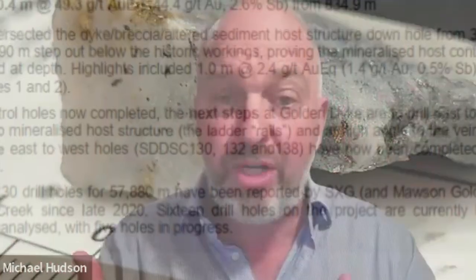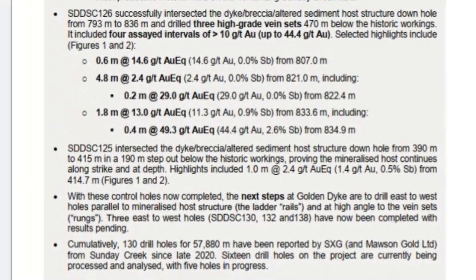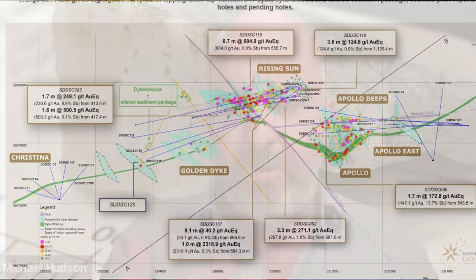You don't have to ping too many holes in that 3-dimensional space to start to get an idea where that sits, and then that allows us to drill from the east to the west, or the west to the east, parallel to the rails. And that's what we've done. We've got 3 holes now under Golden Dyke. Results are pending, and we're planning a lot more holes under there now that we start to see the results that we have today with 125 and 126, the results we've talked about.